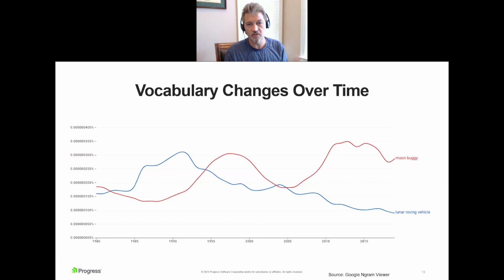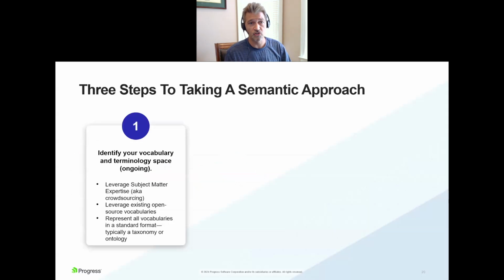Again, just an example from Google's Ngram viewer. This is the usage of the terms lunar roving vehicle and moon buggy over time. During the Apollo missions, that thing that drove around on the surface of the moon, the official term from NASA was lunar roving vehicle. However, that term got replaced over time with what we normally think of as the moon buggy. So we just need to acknowledge that vocabulary is going to change over time, and that taking a semantic approach to our data is an ongoing exercise.